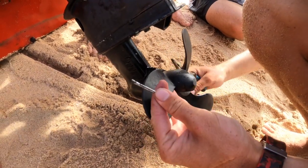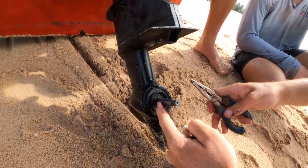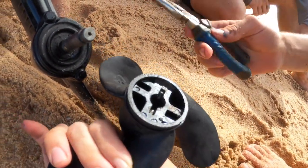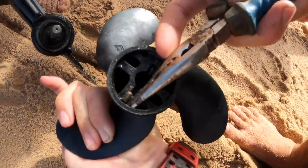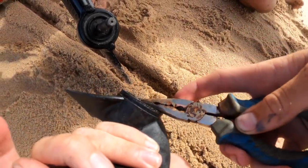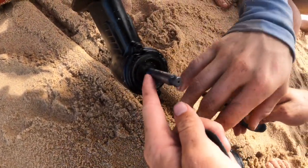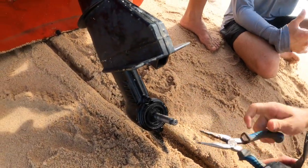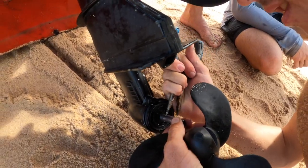So we're going to pull the prop off and see if that's what it is, because it seems to be. Yeah, it is. See that little pin there? It's a pin that sits in here and keeps it spinning, but oh look, there are the two sides of it, it's broken off. It's a snap. So that goes in there, connected to the drive shaft, and it slots into the prop there. That's what makes it spin. It connects them both and spins the prop, but it's snapped off.